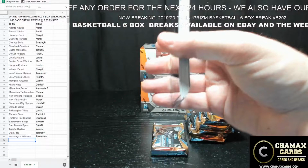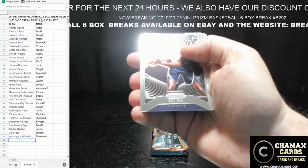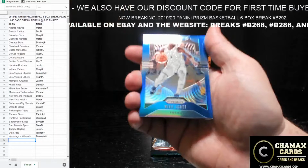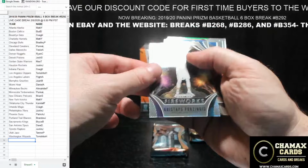Sir Charles. Here's another Bull. Four Bulls. Mike Scott of the 76ers. This is card number 196 of 199. Justin J. John Collins. Porzingis.